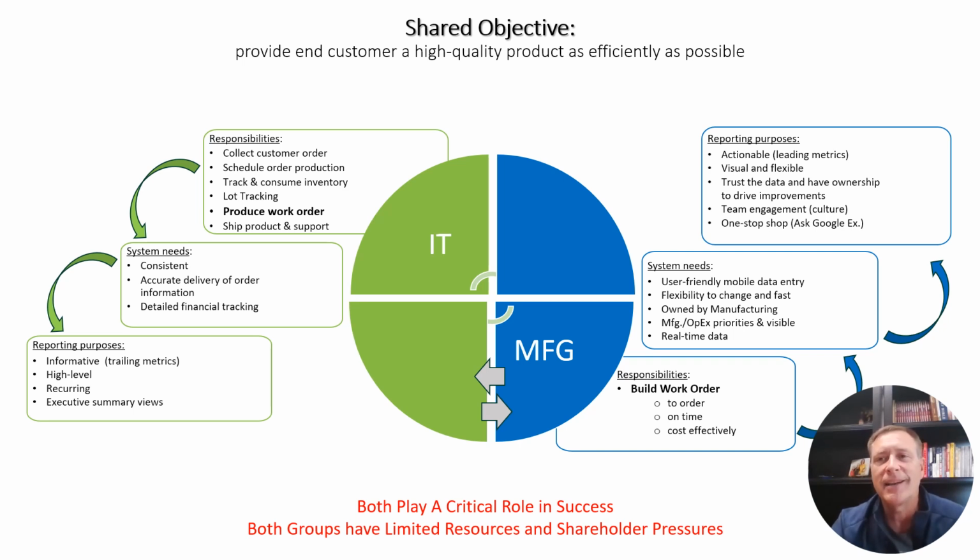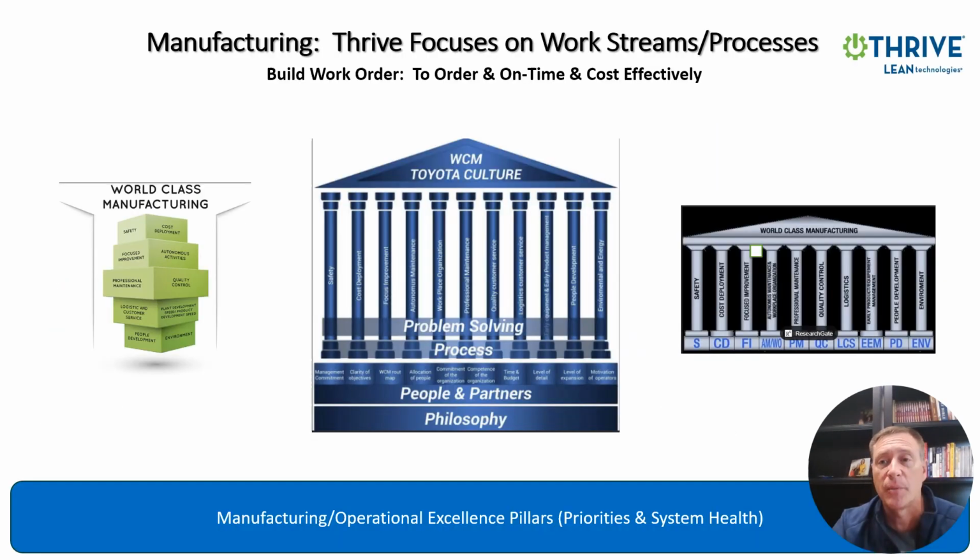So now let's get into the specifics. So how does that actually play out? So if we're helping build a work order, you and your company have different processes on what you might call OPEX pillars or manufacturing pillars, right? I think every company has these. If you haven't thought through these, you should. On what is it that's the key foundational pieces to making that product to order on time and cost effectively.